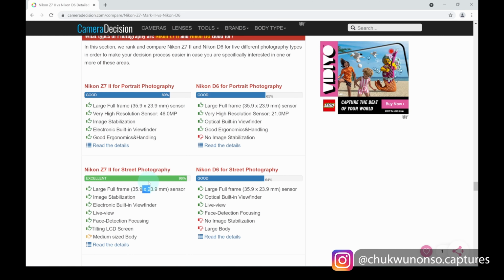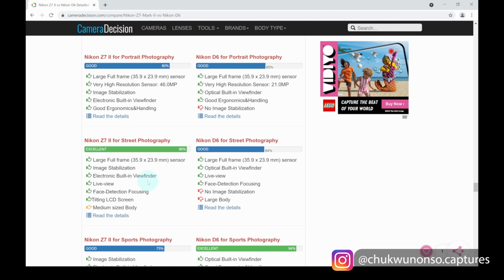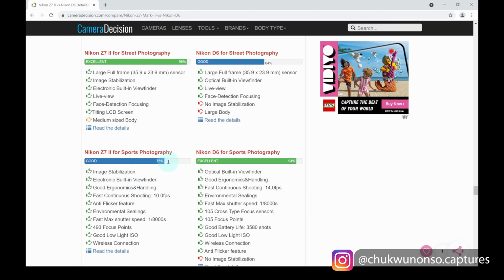96%, excellent for that. The D6, still in that 60 range, 60-something. So I was like, okay, all right, makes sense. Sports photography, this is where it really shines. I think on the Nikon website, I did see the D6 advertised for a lot of sports photography.